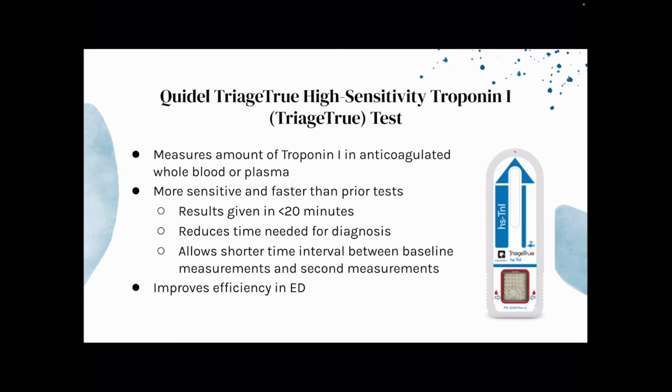This leads to what we're looking at in the high note study. So a company called Quidel designed a test that measures the amount of troponin I in the blood using either whole blood or plasma samples. So this already helps save a little bit of time because usually you need to filter out the plasma from the blood for a troponin test to occur. In this case, you can just use whole blood, which ends up saving a lot of time.